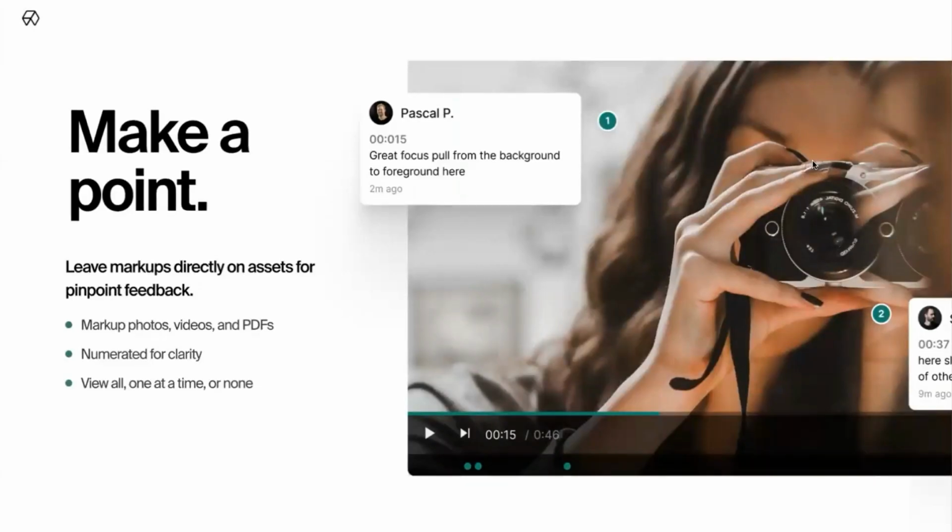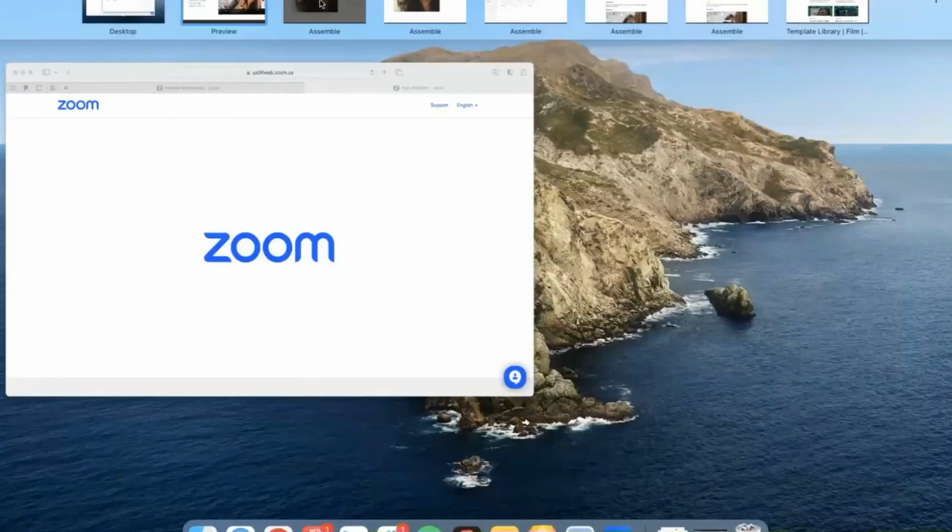Number one, on-screen markups for videos, photos, and PDFs. So this is obviously one of our most highly requested features, and we're very excited to get this out. This is live now. Some of you may have already been using it. And this is going to enable you to simply click to leave a markup directly on any sort of creative asset. So let's go ahead and jump into a quick demo of this.